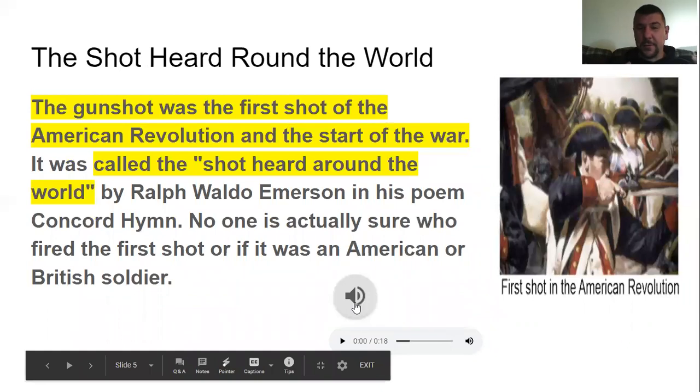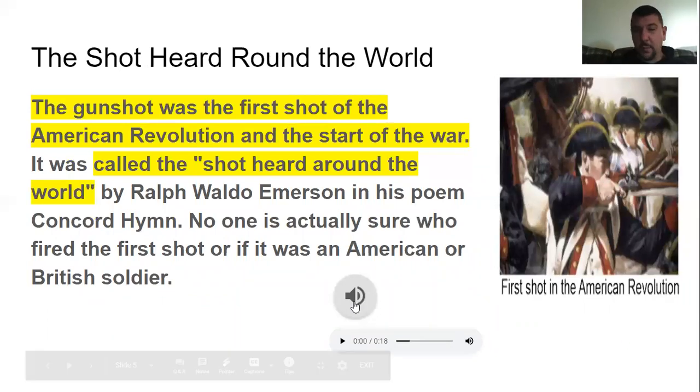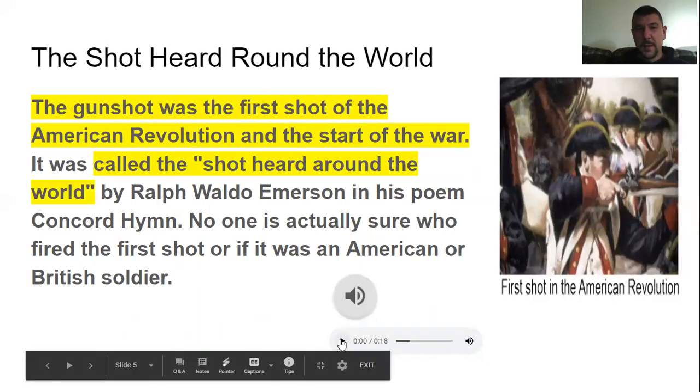But yeah, it was the shot heard around the world. No one's actually sure who fired the first shot, or if it's an American or British soldier. But it was the very first shot in the war, and it's important in the Battle of Lexington. It's important because of that. Shot heard around the world.